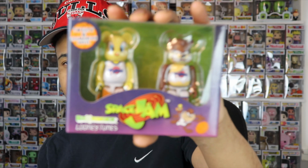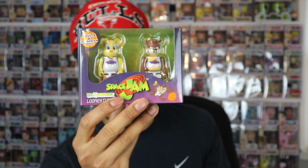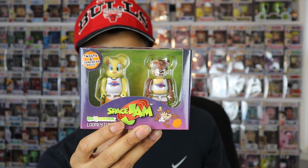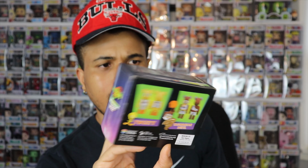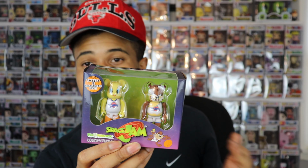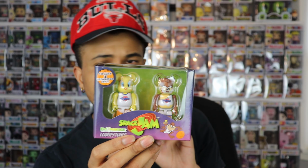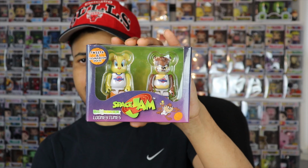These kind of fit into the Funko Pop category, but not quite. And I thought they were interesting, so I decided to pick them up since I had a coupon. And there's these Bearbrick Space Jam characters. So these are pretty small. It's a lot smaller than I actually thought they were going to be. I think this is the 1/6 size of the Bearbricks. They make a lot bigger ones as well. I would love to have some of those in my collection. There's a Marvin the Martian one, but he's pretty expensive. I think he's like $300 I saw on eBay.